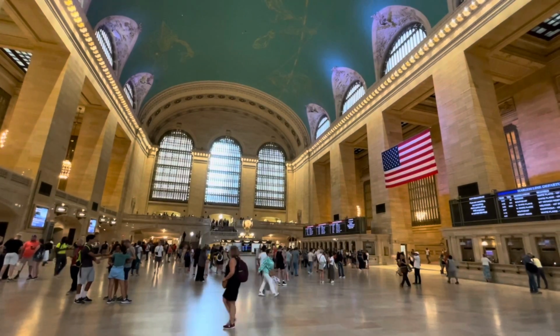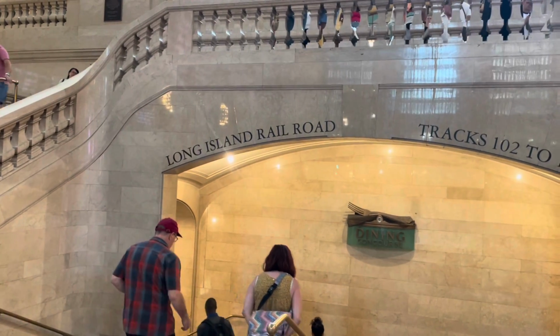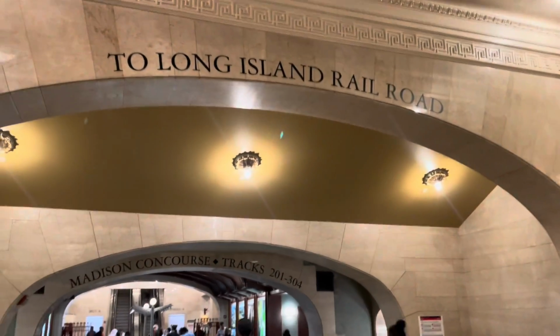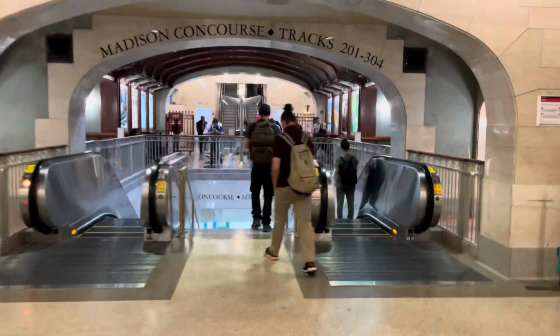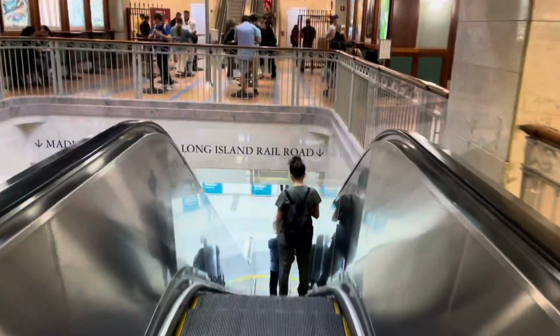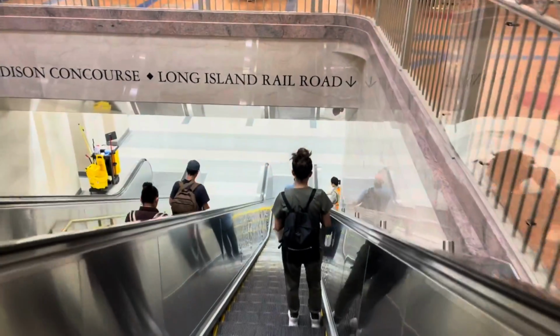How do you capture this whole space in one shot? I mean, you don't. You have to experience this for yourself. Let's go down to the Long Island Railroad now. The good thing is the railroad is clearly marked in the station signage, so you should have no trouble finding it. So once we're down at the food court, we need to continue to follow signs leading us to the Long Island Railroad. Before long, we find ourselves in the Grand Central Madison concourse.